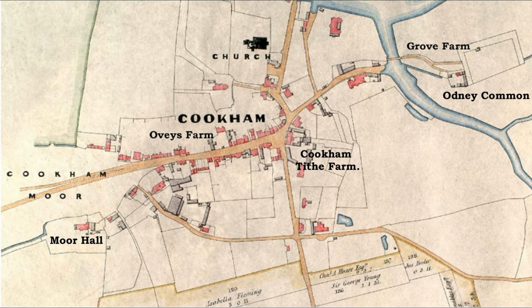Now, when you're looking at this map, you will note that the buildings in a red shade are the buildings in which people reside. The grey-coloured buildings are either barns, sheds, or some like oast houses, I was going to say, yes, and maltings. You've heard of the maltings, or malt house, because there was a small brewery operating in Cookham.